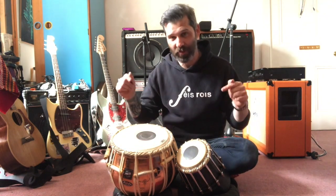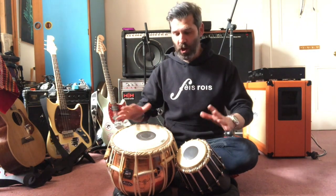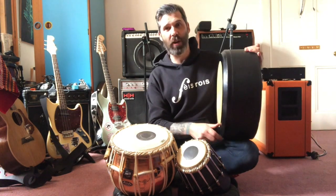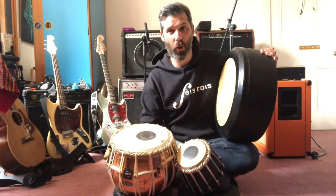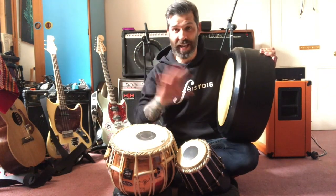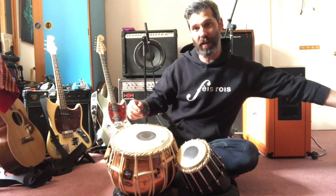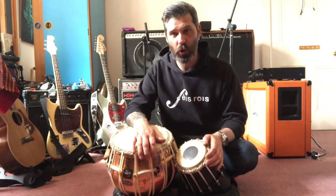These babies here are called North Indian Tabla, and guess where they're from? Yeah, you're right, the clue's the title, North India. They're really popular drums that you'll see played throughout North India with classical Indian music. Like in Scotland and Ireland, you'll see a drum being played with a lot of traditional music in this country. It's an Irish drum, but it's really popular in Scottish music as well because we have that connection with Ireland. And in North India, these are the drums that you'll mainly see played at classical concerts.